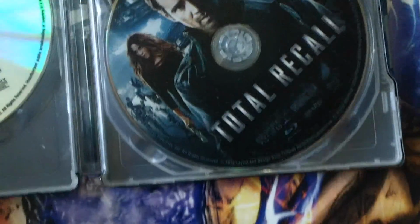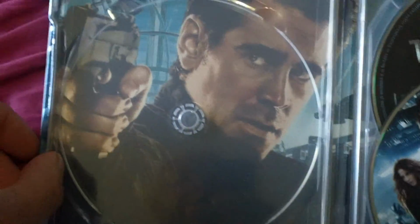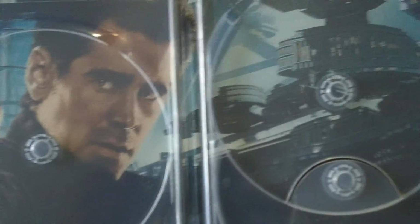And here's the back. This is a 3-disc set. It's got 1 DVD and 2 Blu-ray discs. I also wanted this one because it has a director's cut on it as well, which I haven't seen yet. I heard that Ethan Hawke is supposed to have a cameo in the director's cut. They cut his scene out of the movie for some reason. So I'm looking forward to watching this one.